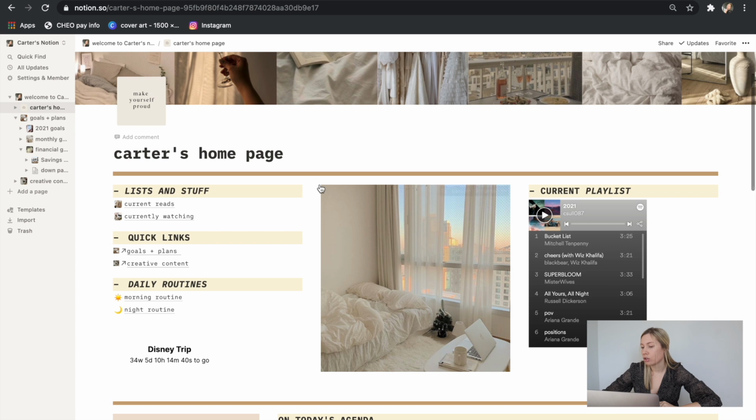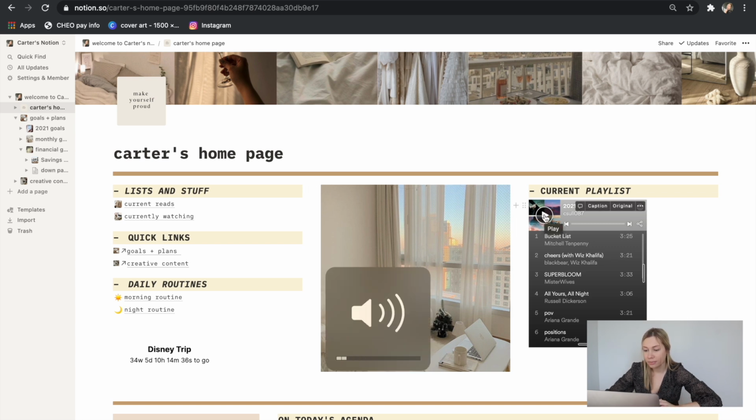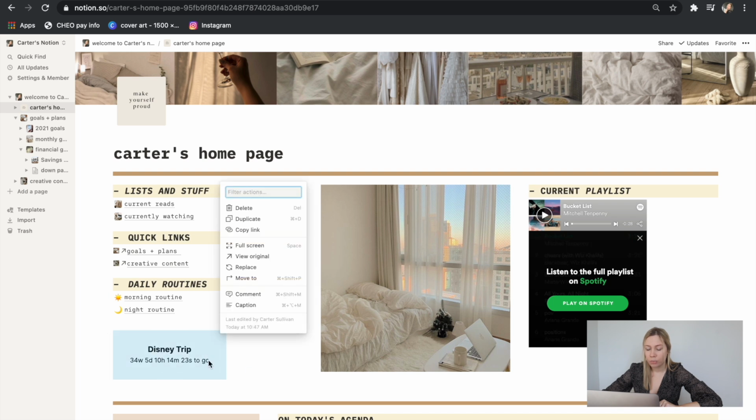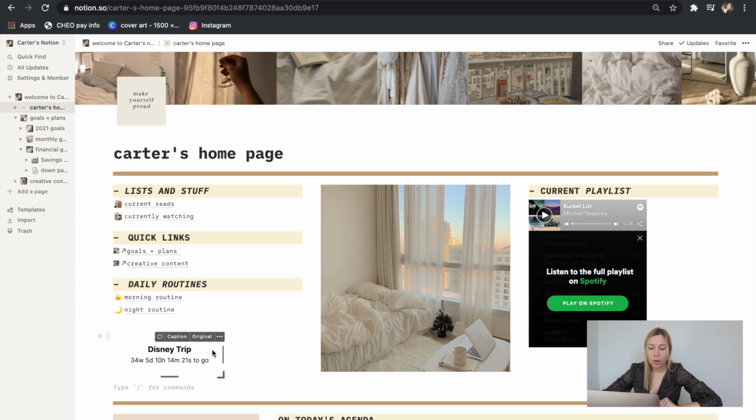One of my favorite things about Notion is that you can embed your Spotify playlist, so I can listen to my Spotify right from here, which is just awesome when I'm working. Then I have this cute picture, and over here I just have some categories. I also used an app or website, I don't remember what it's called, to put some widgets in here. So I just have a little countdown going.